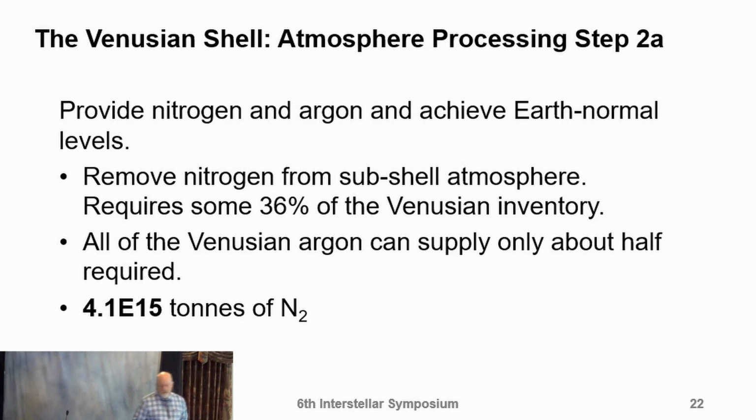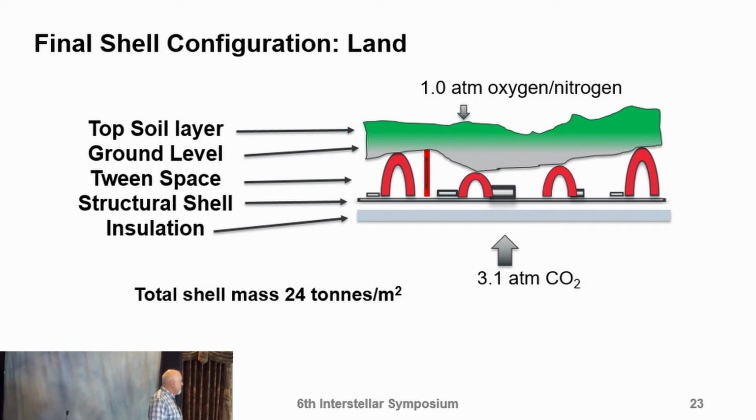But where does the nitrogen come from? Again, we're going to have to use atmospheric processors to take a stream of the Venusian atmosphere and strip out the nitrogen and inject it above the shell. Nitrogen and argon. It has plenty of nitrogen, but it's a little short on argon. We won't be able to duplicate Earth's argon supply, but that's okay. The final shell configuration could look like a lot of different things. This is one harebrained scheme.